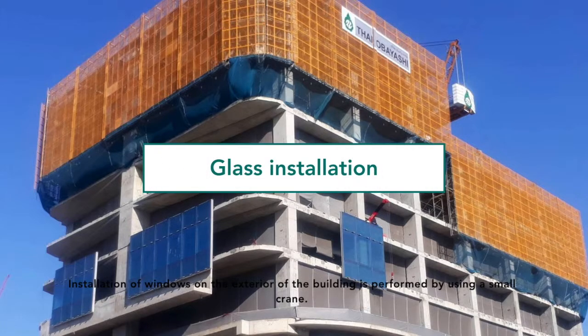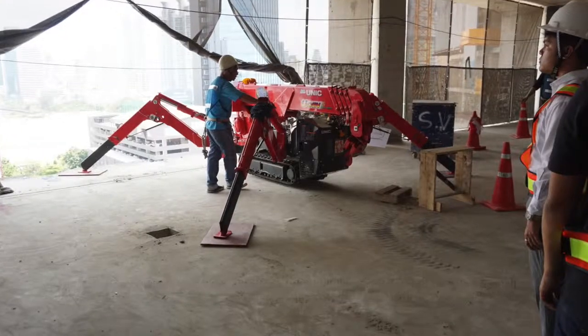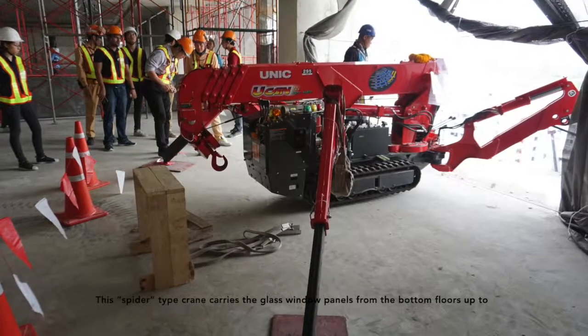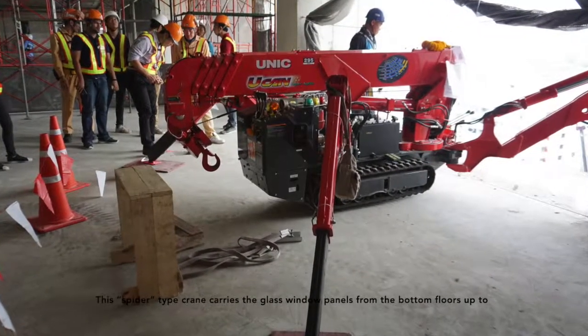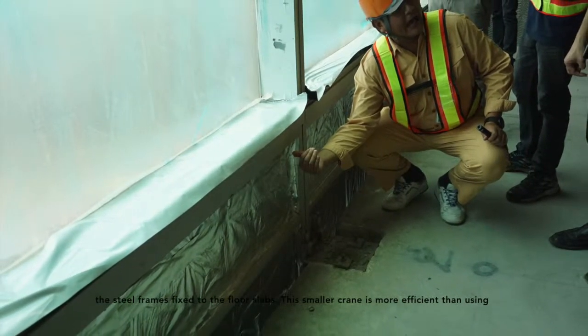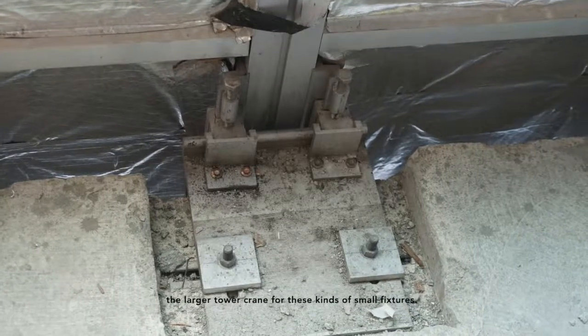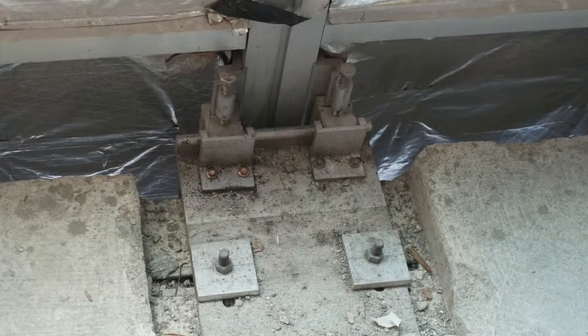Installation of windows on the exterior of the building is performed by using a small crane. This spider-type crane carries the glass window panels from the bottom floors up to the steel frames fixed to the floor slabs. This smaller crane is more efficient than using the larger tower crane for these kinds of small fixtures.